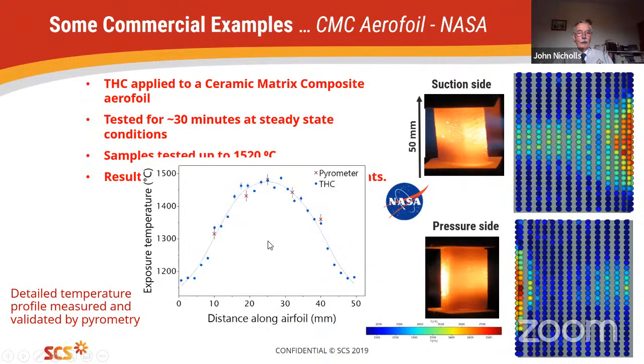And this is almost now the last slide. This was work we undertook with NASA. It's a ceramic matrix composite that they were running in their burner rig. They operated it, and we were able to post-exposure measure the temperatures using the bubble plot. You can clearly see the reds in the hot zone. You can see the warm areas in the greens to blues, and you see the blue areas where it's cooler.